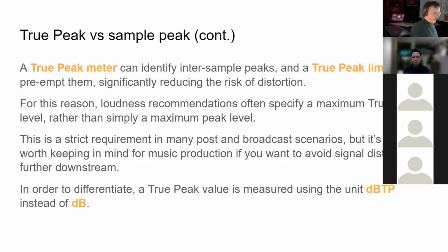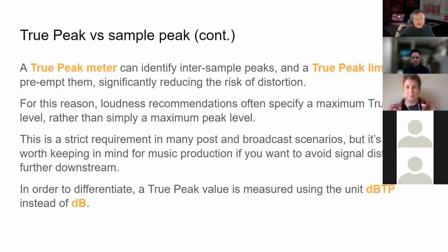For that reason, loudness recommendations often specify a maximum true peak level rather than simply a maximum peak level. That's a strict requirement in many post and broadcast scenarios, but it's also worth keeping in mind for music production if you want to avoid signal distortion further downstream. And in order to differentiate, a true peak value is measured using dBTP instead of dB, which is literally just dB true peak. You might have noticed earlier on there were a couple of measurements on one of the earlier slides, which I wrote as dBTP rather than just dB. That just means that it's either been measured or dictated as a true peak limit rather than just a sample peak.